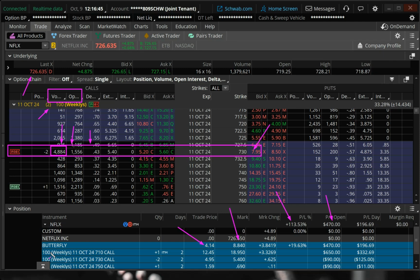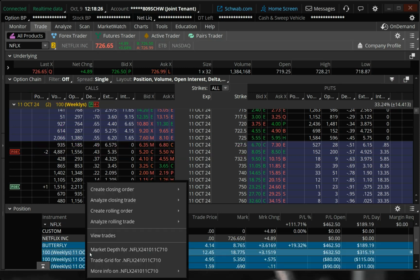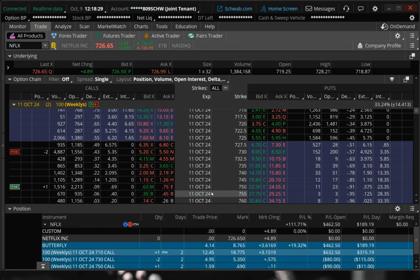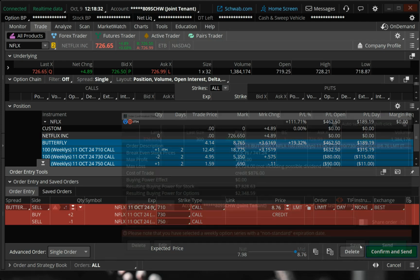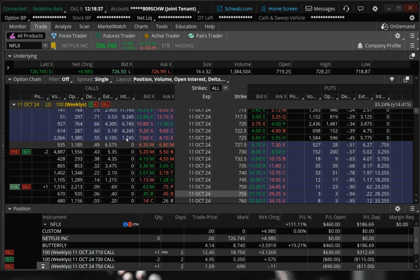So, when I was younger and a little bit more wild, I would hold them down to the wire, but the thing is Netflix still has a 14-point expected move, and since it broke out to a new high, it's very likely it keeps going, and it trades up through the center strike of the butterfly at 730, which you don't want because then again you start losing money. So I'm just going to take this off right here. That is how I'm managing the trade and why. Go ahead and take the 110%, whatever, in that fly.